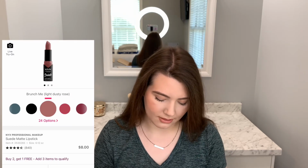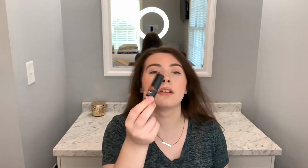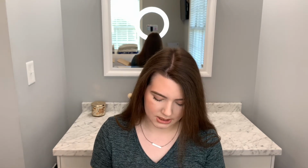And then I got 3 lipsticks. I feel like I went ham with the lip products. I just feel like I don't have any drugstore lip products. But anyway, I got 3 of the NYX Suede Matte Lipsticks. I heard Juicy Jazz talk about how much she loves these. So I have the shade Free Spirit. Packaging is cute though, with a little heart. And then I got the shade Brunch Me. And then I got the shade, oh my gosh, the lids are kind of hard to get on with these. Dainty Days. So that's Dainty Days, Brunch Me, and then Free Spirit.